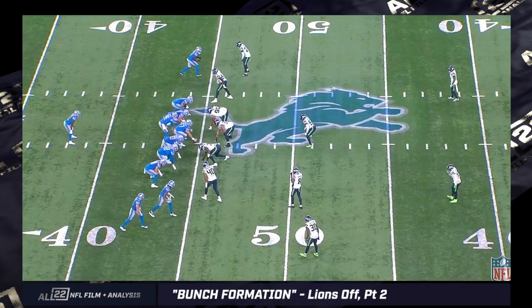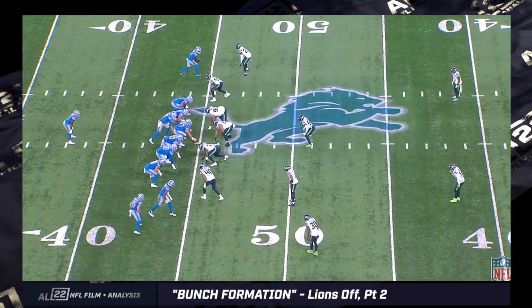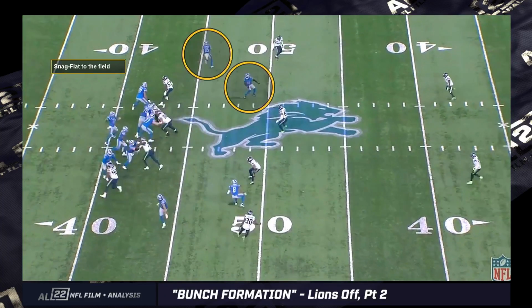This is Seattle, week 4, one of the games of the year, ended up 48-45. You got bunch to the boundary again. And again, you've got a solo inside linebacker look. I think this formation and motion causes a lot of problems for a solo inside linebacker look.